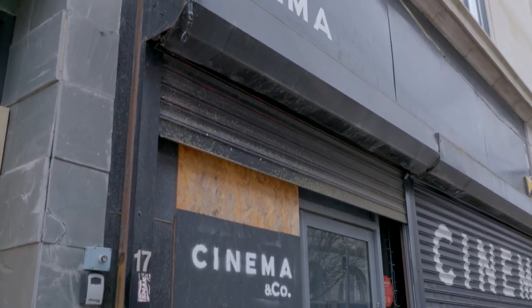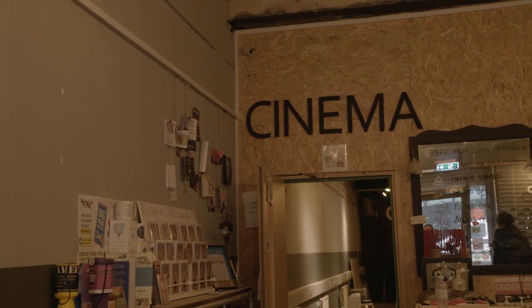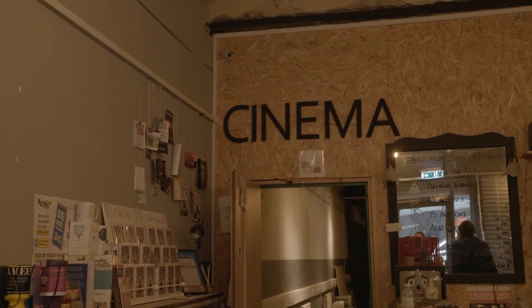Well, a student on his gap year set it up. He's 21, and it was only supposed to be a pop-up cinema, but it proved so successful that he wanted it to continue when he went back to uni. And so I met up with him to see about getting funding to keep it going, because that's my background. And I was so inspired by the place.